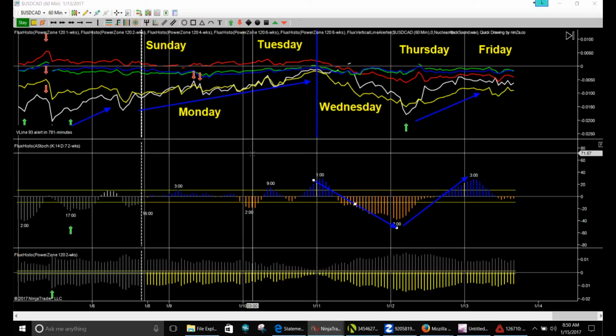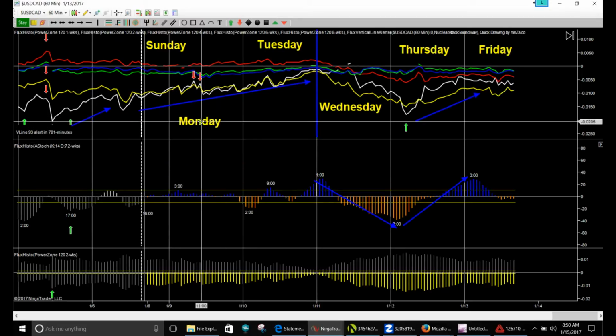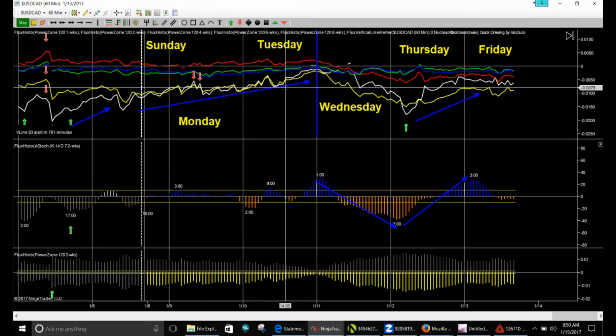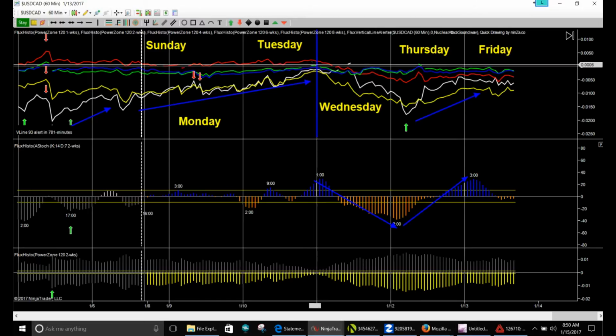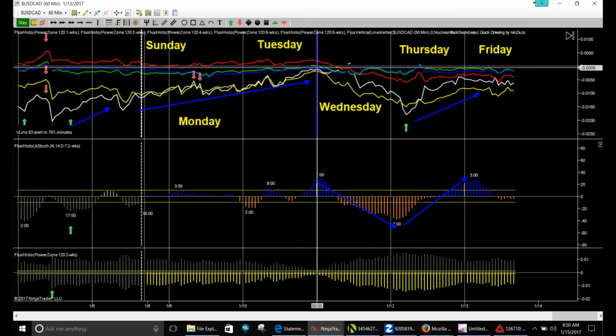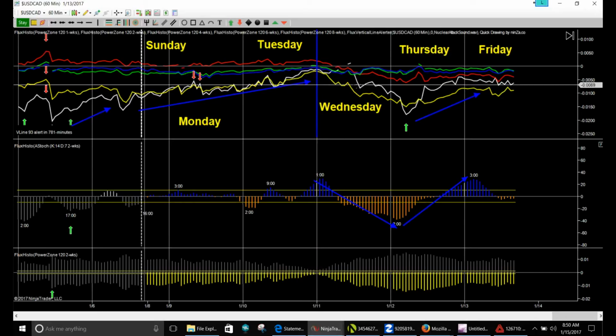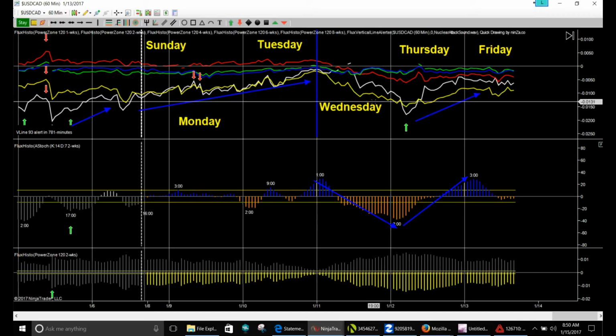I'm going to do a quick analysis on the US dollar Canadian. This one's real simple for me this week. Sunday's coming in. We're going to have an up move until Wednesday at 12 a.m. So it's Tuesday going into Wednesday, 12 a.m., looking for a short. Exit my long trade and then enter into a short trade.